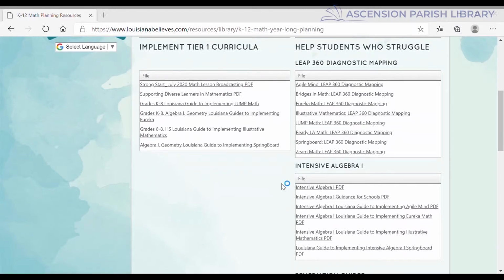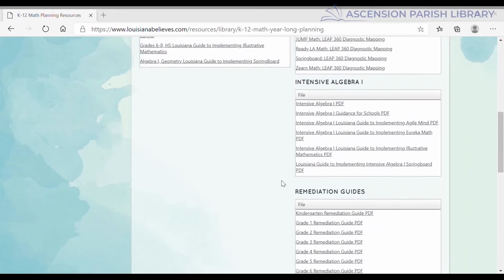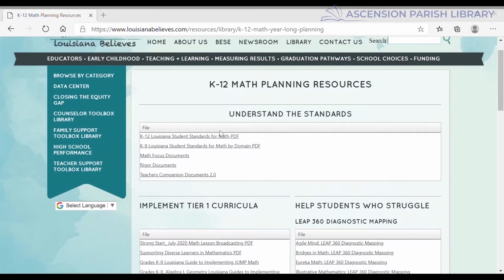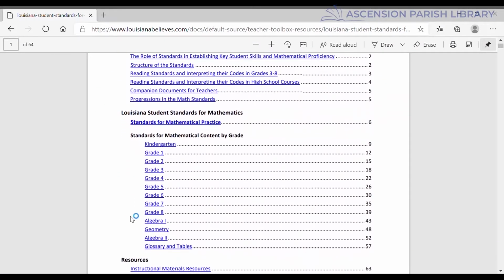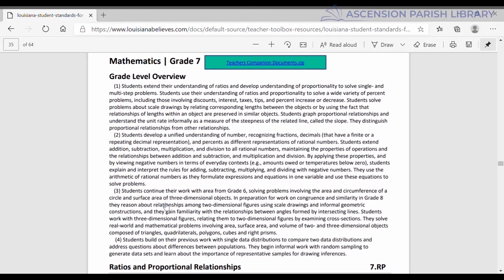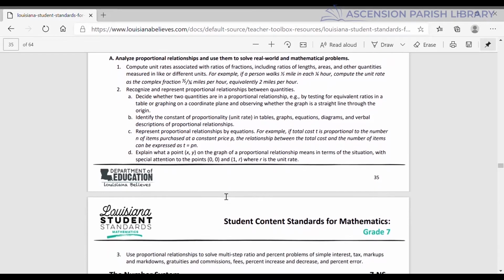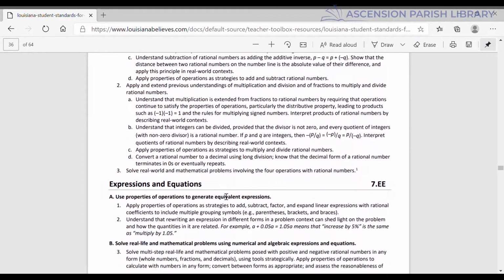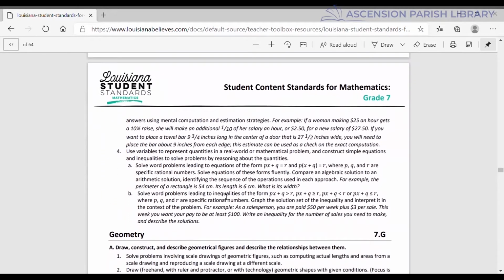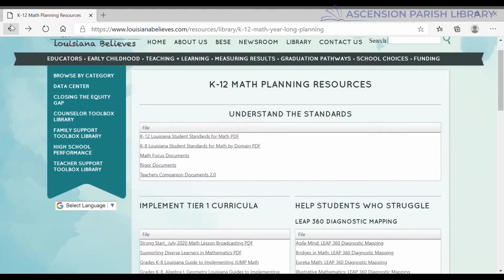You do have some things for LEAP on here. You have some remediation guides, so if your student was struggling a little bit the previous year, that may come in handy. Opening the state standards, you can hyperlink click to whichever grade you need, and you'll get the grade level overview, and then you have the different concepts that your student would need to learn for grade 7 if you were wanting to follow the Louisiana standards for your child's education. And it's all right there. So that is how you would access the standards for your child, no matter what grade they are in.